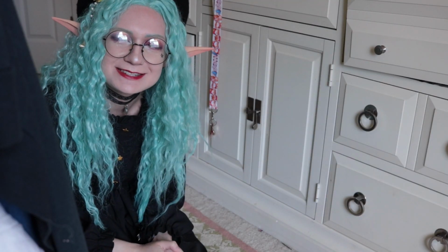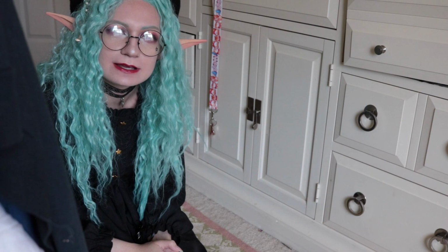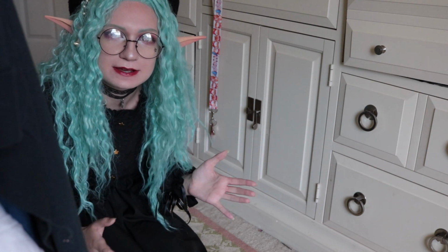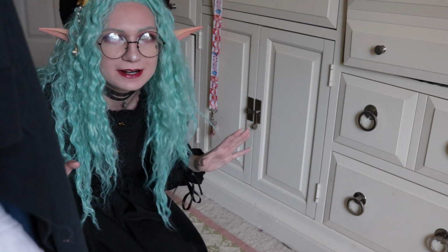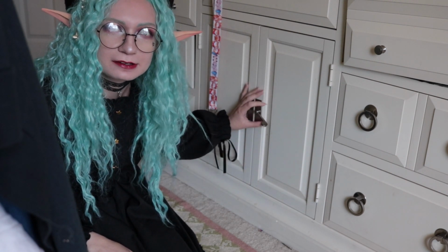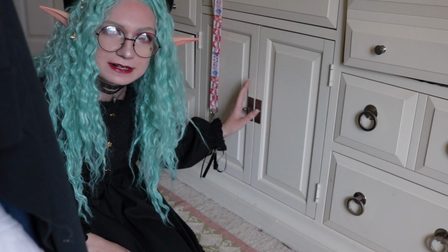Hi, so our next stop on this storage adventure, I'm crouched here on the ground, is where I keep my cosplay accessories, and I've had this dresser since I was a little kid. It's really beat up, so sorry about that, but I keep them in this right here. It has a little lock on it too, which I really like, and it's a separate panel from the rest of my clothes that are stored in here. Also ignore the fact that like 4 of my drawers are broken.